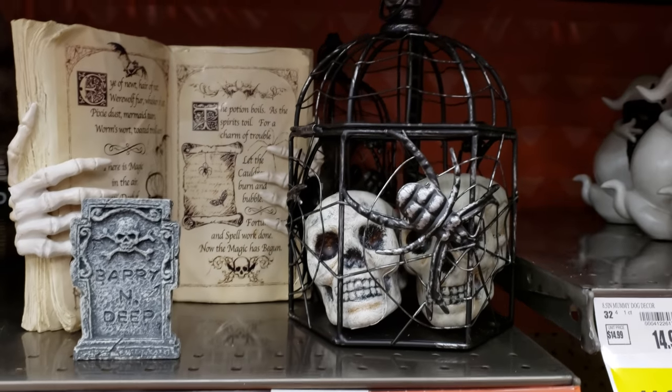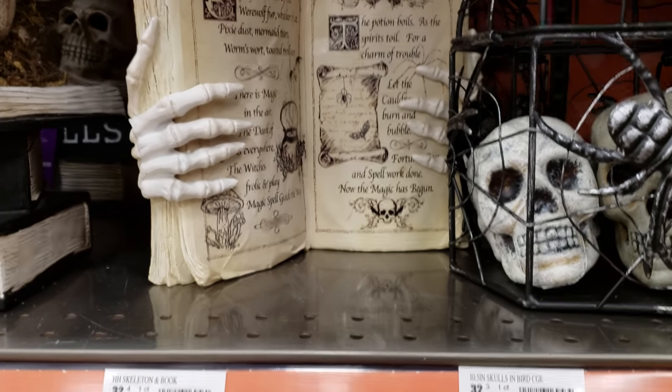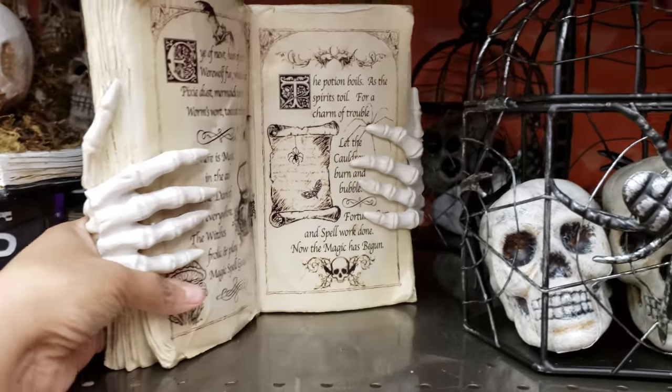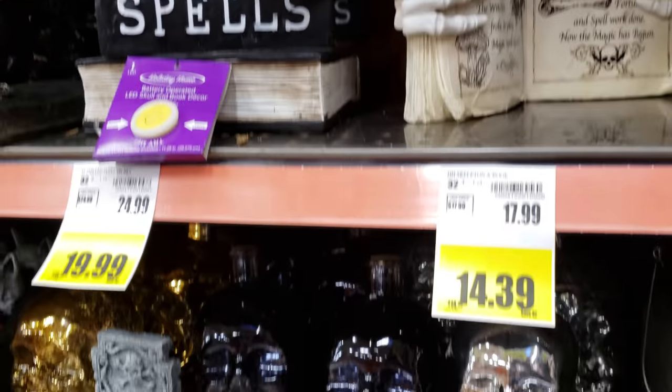Skulls in a cage, they want $20. I don't know how much that one is, but I just found that randomly. Oh look, same thing as Michael's, I'm noticing. Yeah, these are going to be the same. $20, and at Michael's right now, I believe their Halloween decor is 40% off.